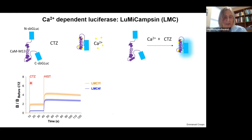So what you see is when you add the CTZ initially, you do see a background, and different bioluminescent calcium channels have different degrees of background. And then with the histamine, so with the dumping of the internal calcium stores, the bioluminescence light goes up. What's important here is, because you can use this for imaging, there are plenty of bioluminescent calcium imaging constructs on the market. What's important for us is we want to use this to drive opsins.